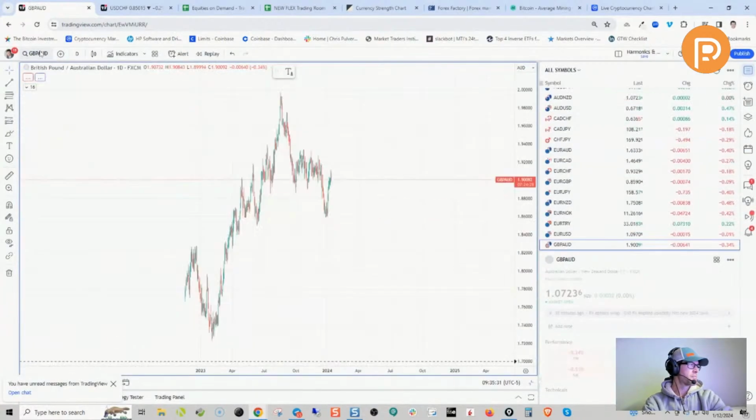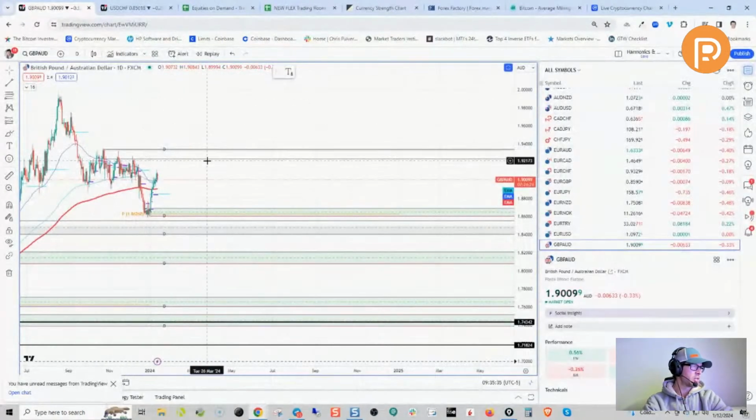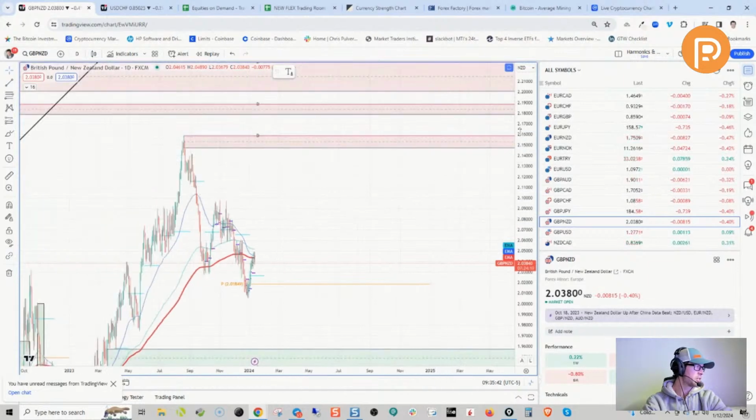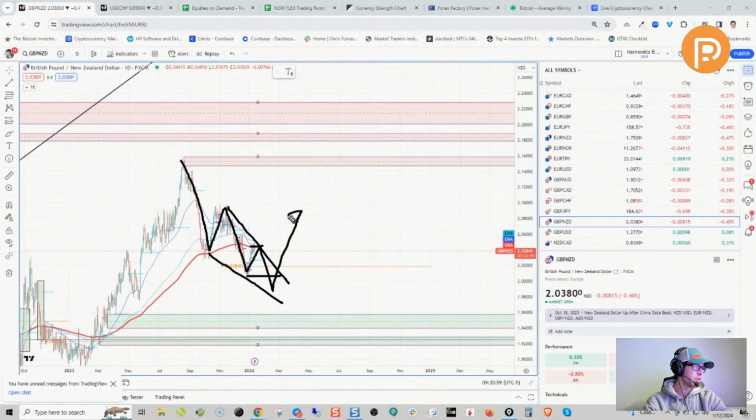Pound Aussie, I'm looking to stay long. Pound New Zealand, I'm looking to stay long. We're getting some pullbacks today, but that's fine. I'm looking to stay long on both of these. The levels we took a stab at this current trade here. I'm going to get in at the lows if they come back. So if this is high, low, lower high, lower low, lower high, lower low, I will be getting into something like this, falling wedge, and then rip this thing back up to the upside. So start a position for those.